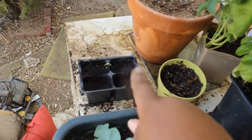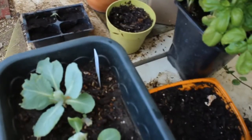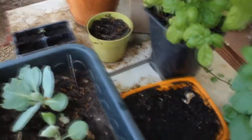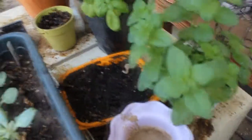This was some spinach that I was trying to grow, and it had a bunch of seedlings in there, and there's that one little pathetic one left. Well, not pathetic, that strong one that's growing really well is left. I have black beans growing in here. Nope, no more, not at all.